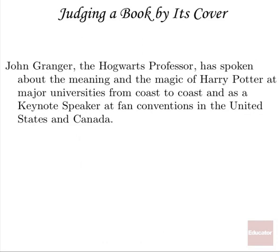On the back of the book, we have the following: John Granger, the Hogwarts professor, has spoken about the meaning and magic of Harry Potter at major universities from coast to coast and is a keynote speaker at fan conventions in the United States and Canada. Now, how much do I know about this guy? Well, I know that he's put a lot of work into doing this, and I know that he's very popular, and I know that this is kind of what he does. That might give me a little bit more clue about what I could find inside the book.